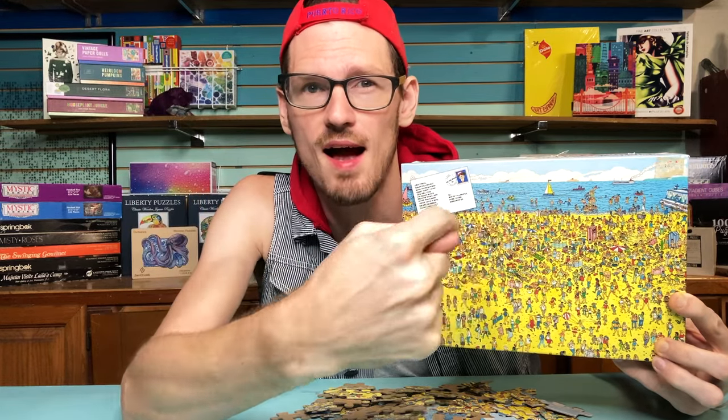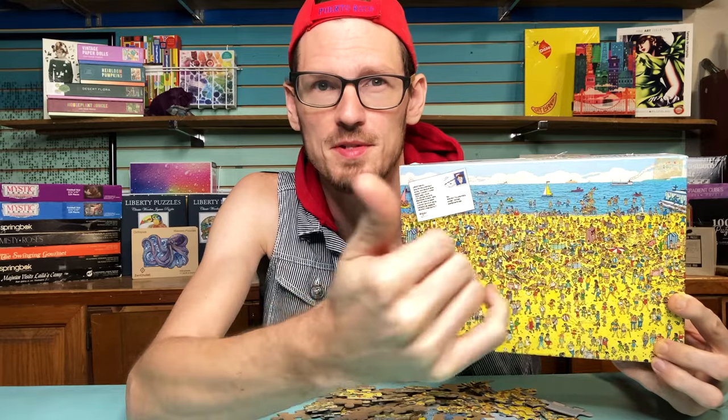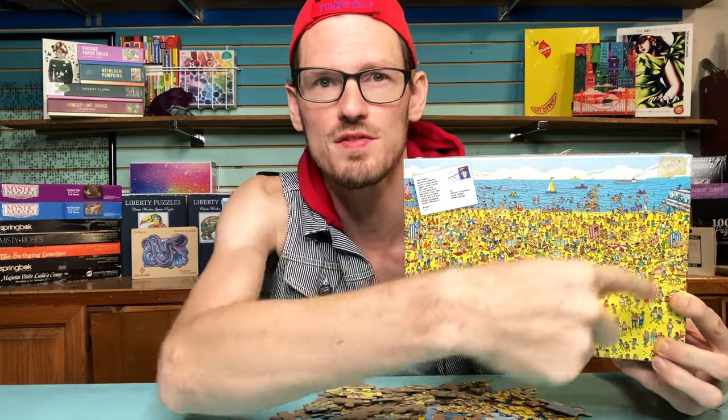So my plan for this one is I'm gonna start with the sky and the sea because those seem to be the most distinct section. Then I'll probably finish up the edge of the beach and then start filling in the rest of it. Again, it's 100 pieces. This isn't gonna take us too long.